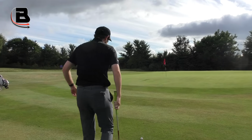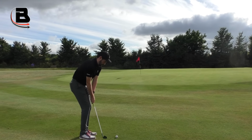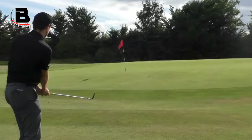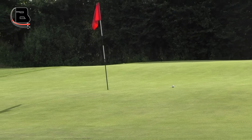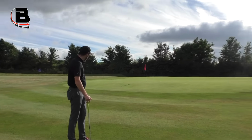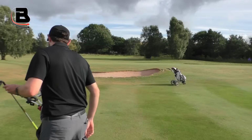Imagine if I hole this. Oh, I'd love it. I hope you do. Cheers, pal. If someone believes in you, it does make these shots easier. It's a good shot, but it's just so wide. Yeah, it was just wide. I was trying to maybe aim 2 feet to the right. Hit the hard bit then. Yeah, you just got a putt now. It's got all the putt.